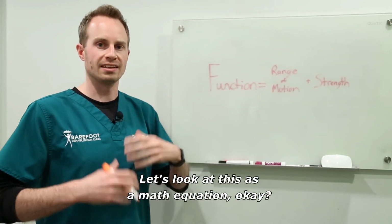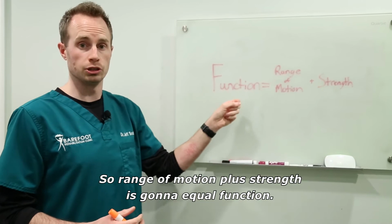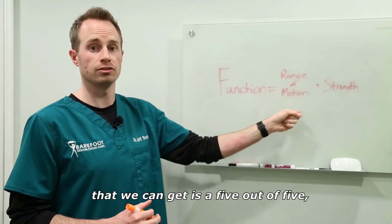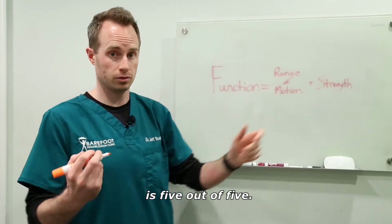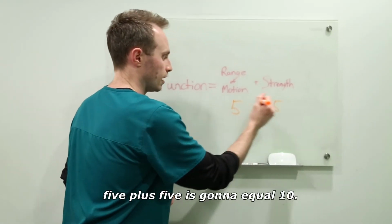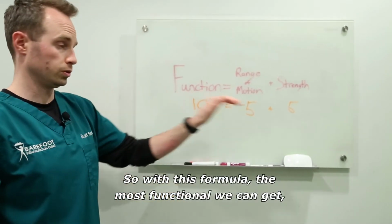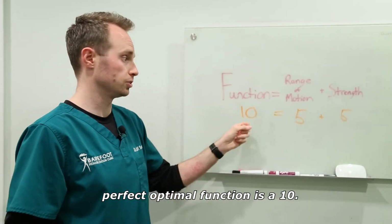Let's look at this as a math equation, okay? So range of motion plus strength is going to equal function. So let's say that the most range of motion that we can get is a 5 out of 5, and the most amount of strength we can get is 5 out of 5. So if I do that math problem, 5 plus 5 is going to equal 10. So with this formula, the most function we can get, perfect optimal function, is a 10.